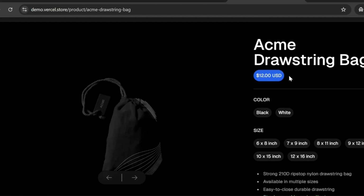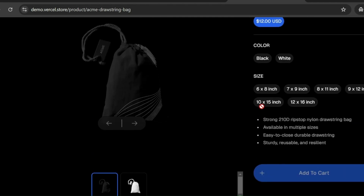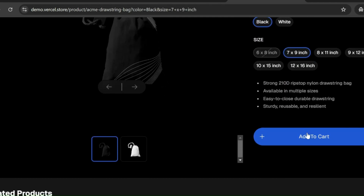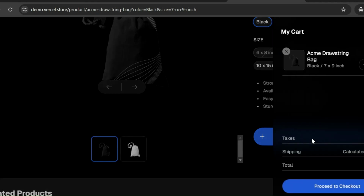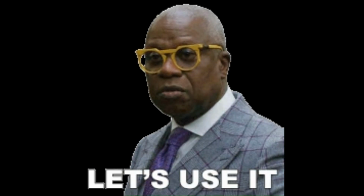Imagine you're shopping online. You need the product images to load quickly, but you also need the add to cart button to respond instantly when you click it. Next.js handles both perfectly. That's why companies like TikTok and Nike use it. They need their website to feel instantaneous no matter what you are doing.